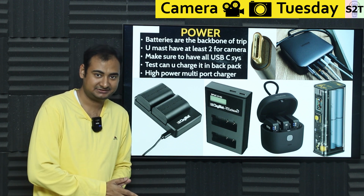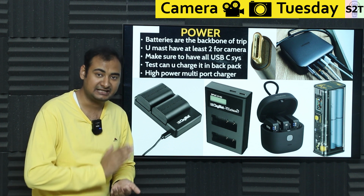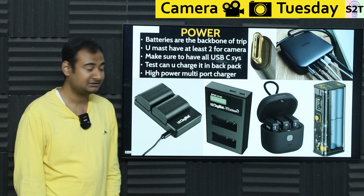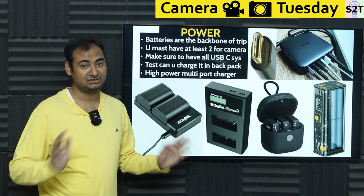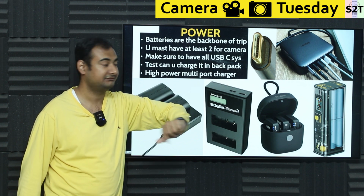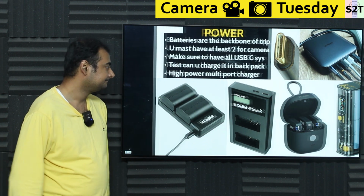How the heck are you gonna charge everything in one go, in one place? Otherwise, I can guarantee you're gonna forget: did I plug in that one? Did I charge that one? Did I not charge that one? That's why you should invest in something that can charge multiple devices in one go. Do not skimp out on that. You will hate yourself. Trust me on those systems. So that's the power end of things.